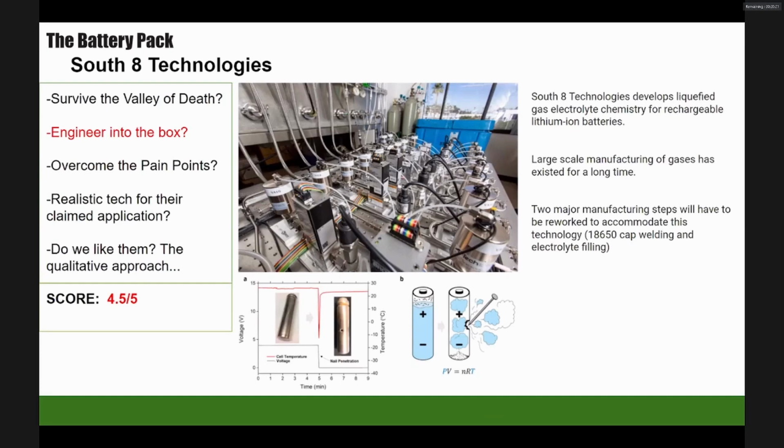But as far as engineering into the box goes, this one is actually relatively high. You aren't disrupting a ton of things, right? You're basically injecting right after the cell has been built. So all of the assembly and manufacturing processes prior to electrolyte injection are completely untouched. It is my understanding that they currently just buy cells from Argonne National Labs, and they take in pre-made 18650s, just without the cap. They haven't gone through the injection and the cap welding process.